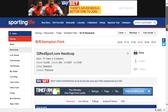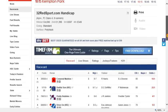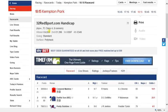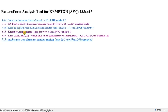Today I'm going to look at the 6:15 at Kempton Park. Again, I'm going to use Patternform as part of my analysis to come to a selection. As we see, it's an 8-runner race on the all-weather, a Class 4 over 7 furlongs. So without further ado, find the Patternform card, click on the Kempton 6:15.